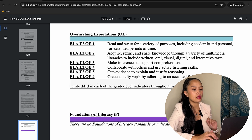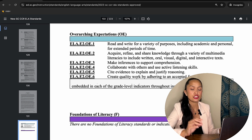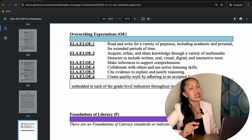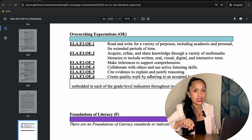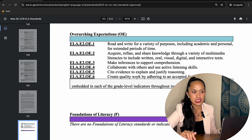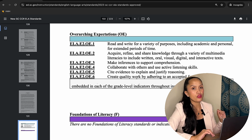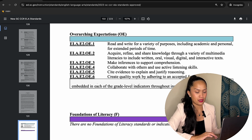And create quality work by adhering to an accepted format. So these are overarching expectations. You do not write this as your daily or weekly objective. So no, these are not your indicators. Don't write this in your lesson plan as your goal for the day or objective for the day, okay?